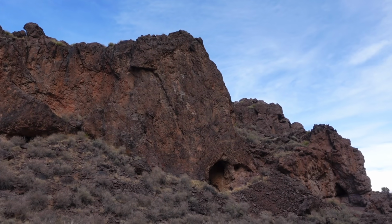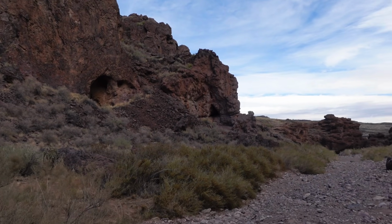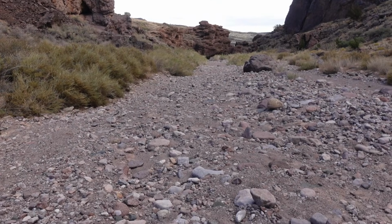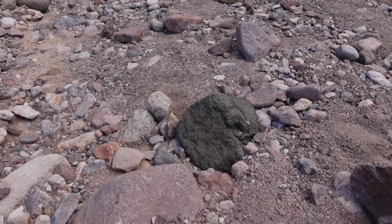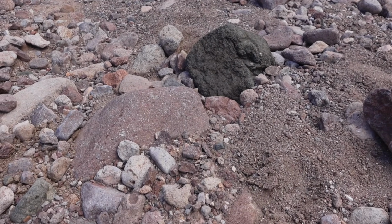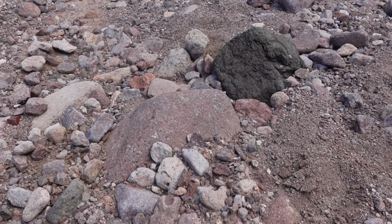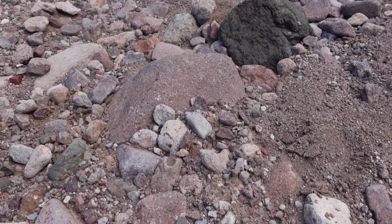As with any canyon, water is most often the culprit. And running right down through here is this stream bed. But what's cool to me is how many different types of rocks are exposed. This big green one is a greenstone. We have some sandstone looking rocks, some limestone, all down here in the stream bed.